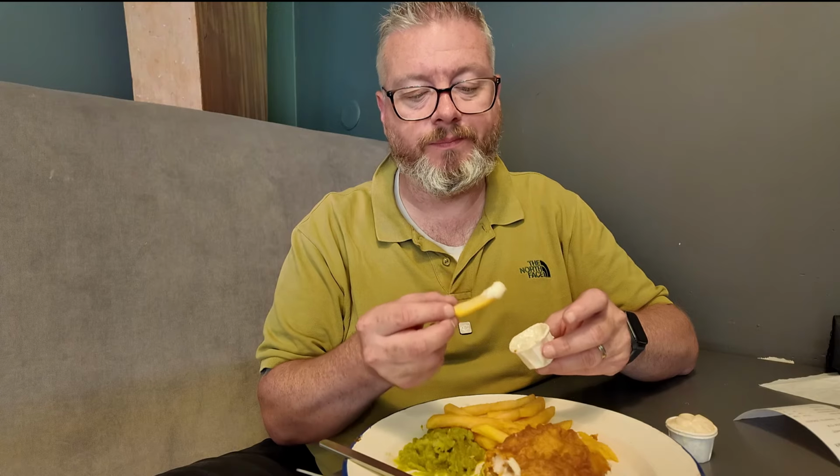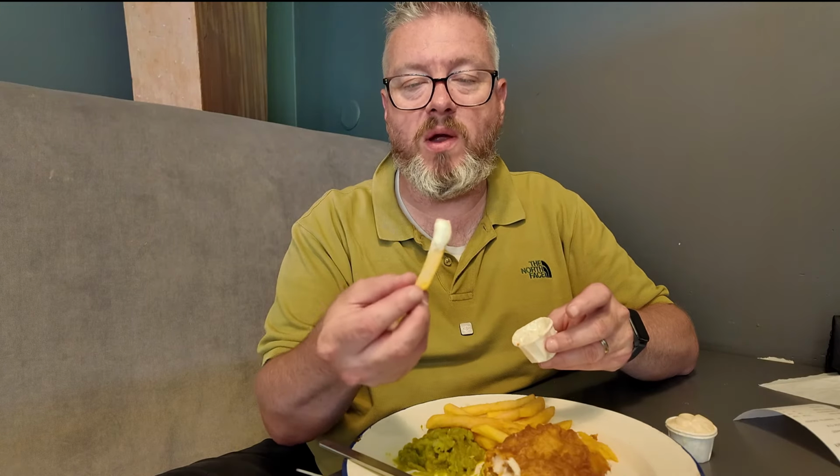Even that's sweet. What I like about tartar sauce is it's creamy, but you've got some really nice sharp flavours in there, from bits of gherkin, bits of caper, that sort of thing. This is clearly just out of a jar. No real discernible chunks of anything in there. And again, just this weird sweet finish.